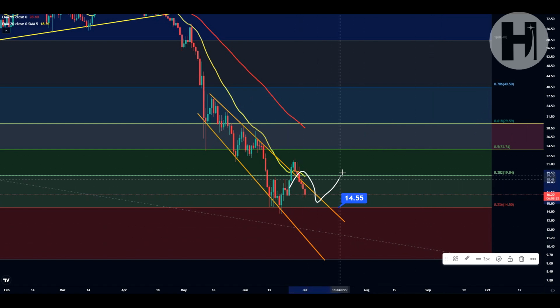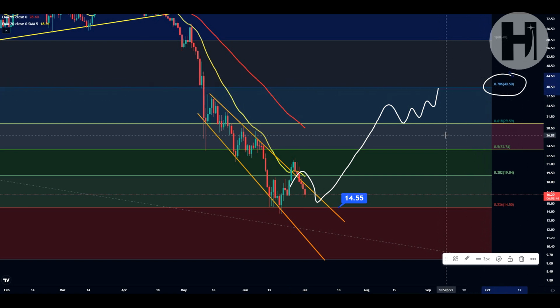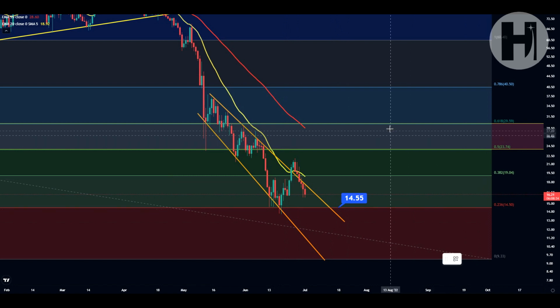Let's say you start retracing and you break through this level, you back test it as support, and you continue on. It's good. Then you are targeting your next level at the 0.786, which is $40.50. But until that happens, we cannot predict that. So you're going to have multiple resistance levels above you.